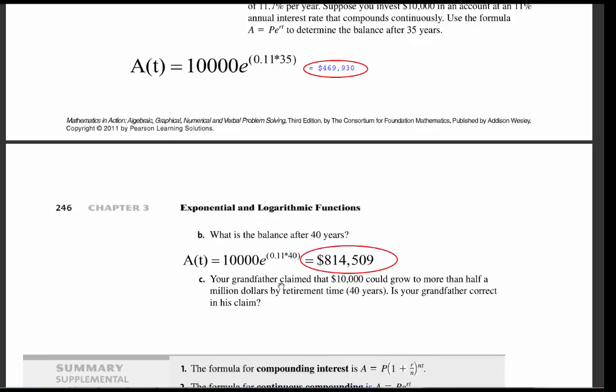Part C says your grandfather claimed that $10,000 could grow to more than $500,000 by retirement age, which is 40 years. Is your grandfather correct? Well, the answer is yes. In fact, we know it grows to $814,000, which is bigger than the $500,000 that your grandfather suggested. That's the end of this lesson.